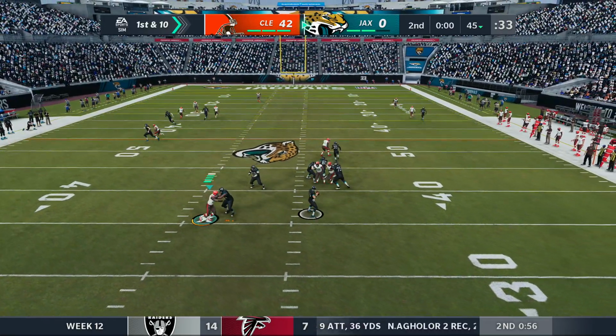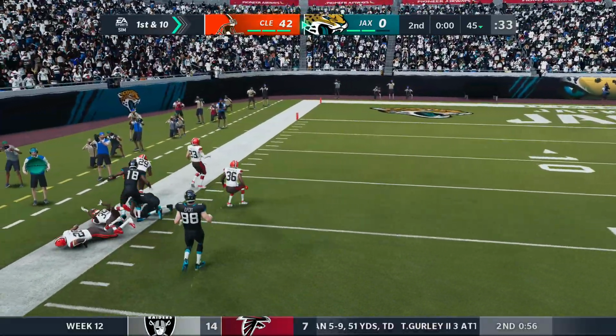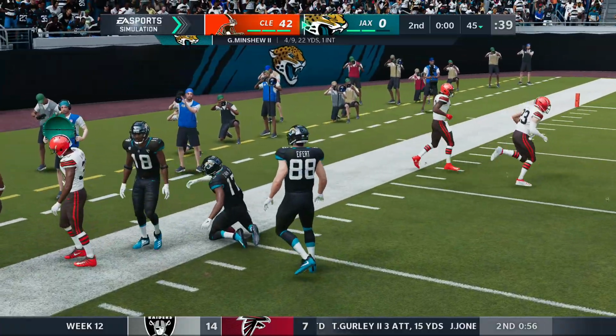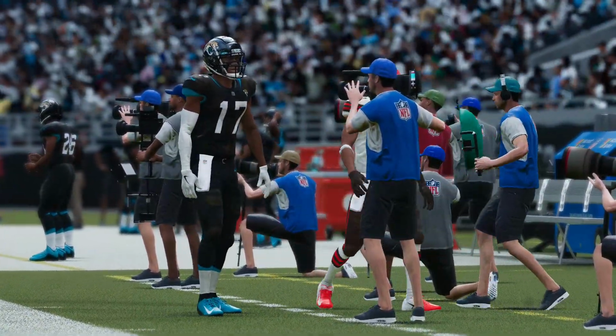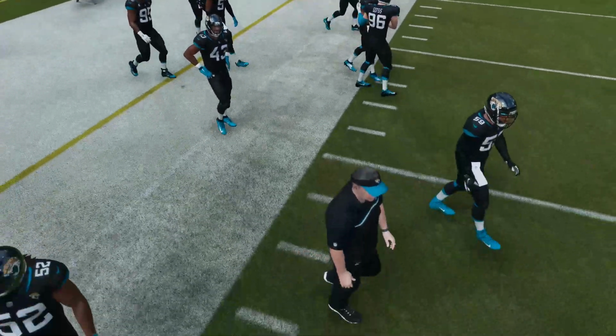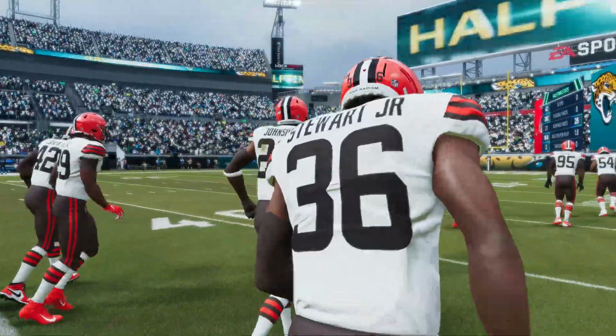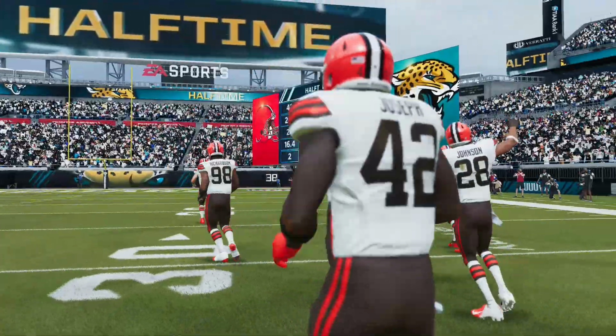Now Minshew on 1st and 10. And he'll let this one go deep for Chark. And the throw, left sideline here, is caught, but they'll rule it incomplete. Couldn't keep his feet in. 2nd down. So we've reached halftime here in what is quickly turning into quite a rout. As we send you a couple hours south of here to Orlando, that's where we check in with a coach and our EA Sports halftime report.